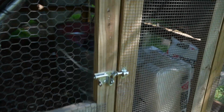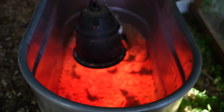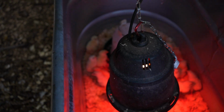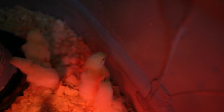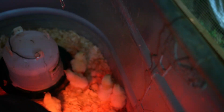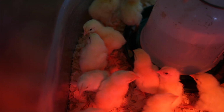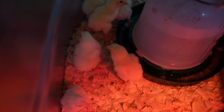So we just put them in this chicken tractor. They're gonna be in here anyhow once they are too big for this metal tub. Hi. How are you? They all look really good. These are our chicks from McMurray Hatchery. And we've been getting some super healthy meat chicks from McMurray. These are the Cornish cross, and they've all been doing really, really well.